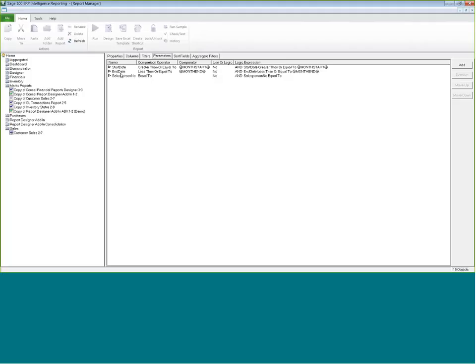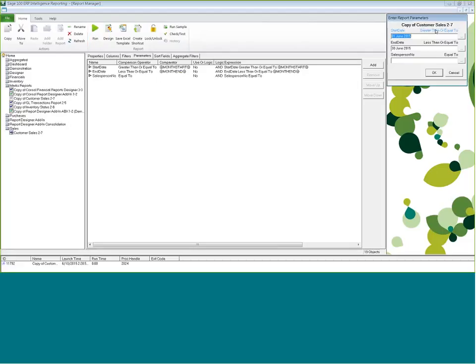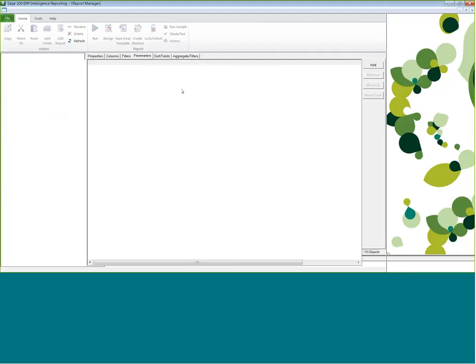Also, if you're running reports that traditionally have been resource hogs, you can parse down the data prior to it even running. So when I click Run on this report, it's going to prompt me for those parameters. And you can see it will ask me for the date range and the salesperson number. And when I input those fields, it will pull all of the data from the ERP database in real time and place it into a new Microsoft Excel workbook.